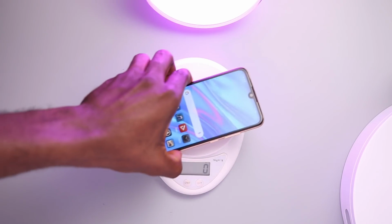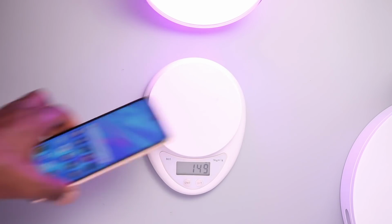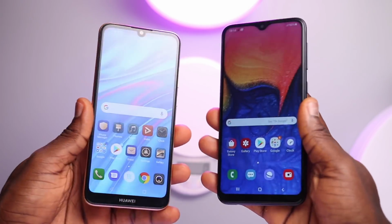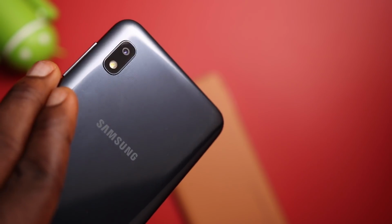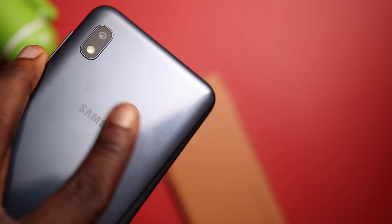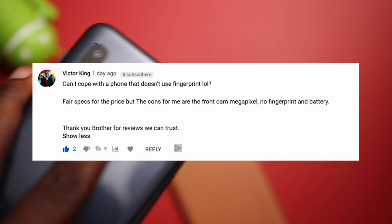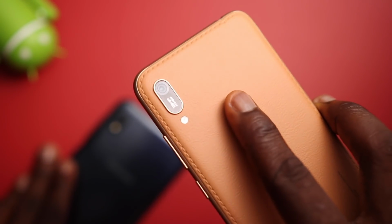The Huawei Y6 Prime felt quite light in the hand at 149 grams, while the A10 was above it at 166 grams. And you can notice the difference when you hold it. I'll just go ahead and say it that a major drawback for the A10 is the lack of the fingerprint reader. During my use, I actually reached the back of the device unconsciously. I was disappointed in the fact that I couldn't get a fingerprint reader, and a lot of people had similar comments about the lack of fingerprint reader in the previous video. The Huawei Y6 Prime has a fingerprint reader, and that could be a major deciding factor for some.